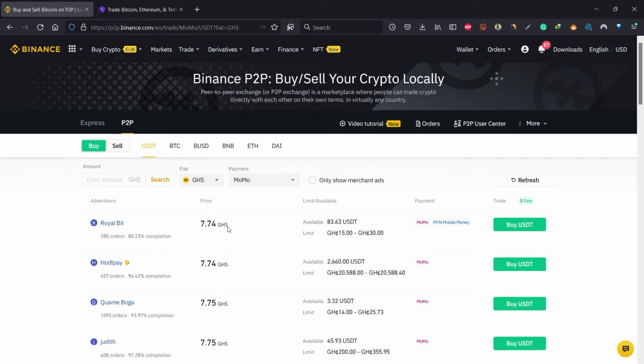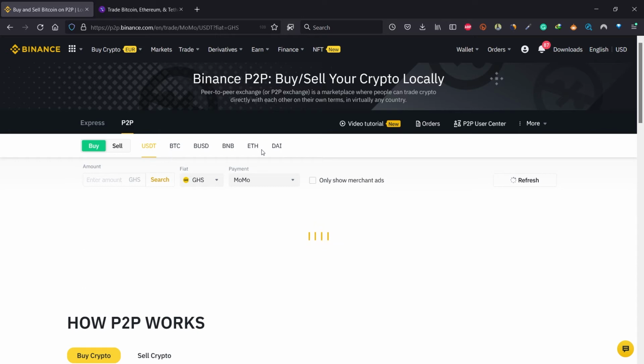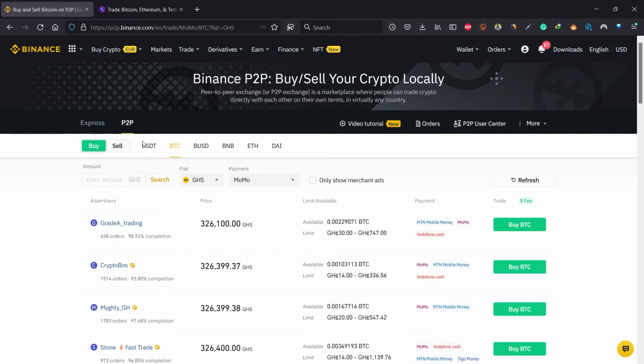But let me show you how to buy BTC directly. So if you click over here, you can buy BTC directly here. You can also buy Ethereum here by clicking on Ethereum. Okay, so with the BTC, if you come here, the lowest price is 3,261 Ghana cedis. I don't usually like buying direct because I'm not able to convert it directly into the Ghana cedi. If you're a beginner, you might not be able to see how much Bitcoin is, because this Bitcoin is over 41,000 as I am speaking now. So what I usually do is buy USDT then convert it to BTC. That's what I usually like.